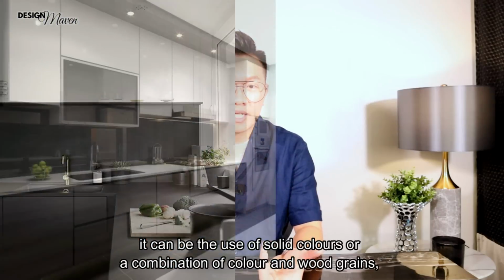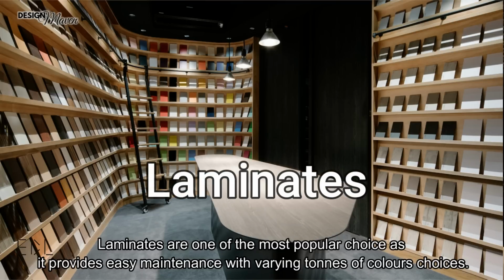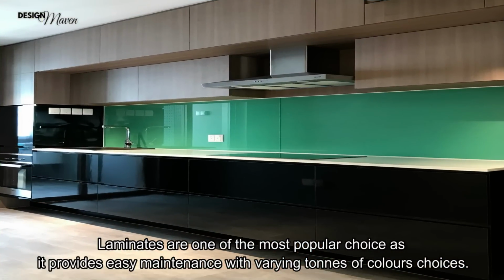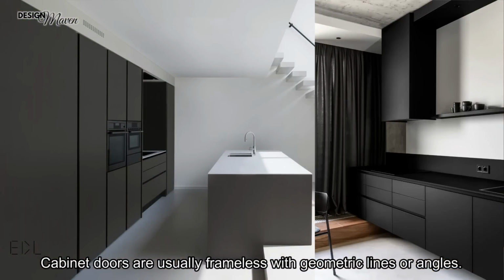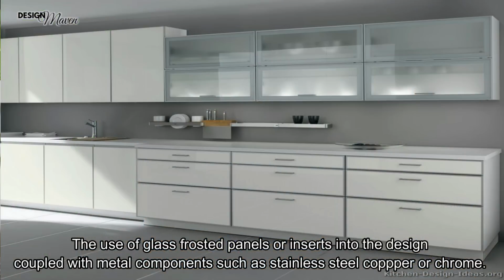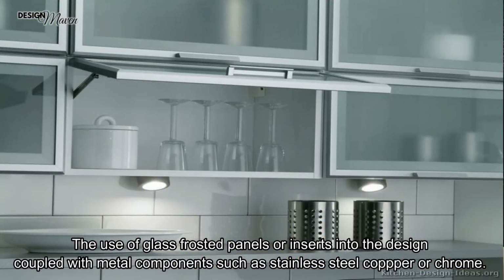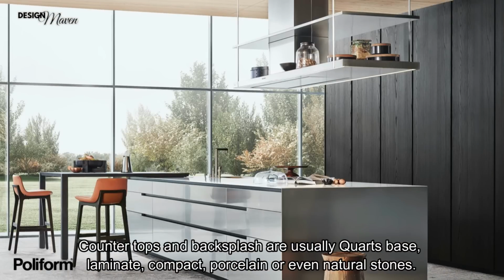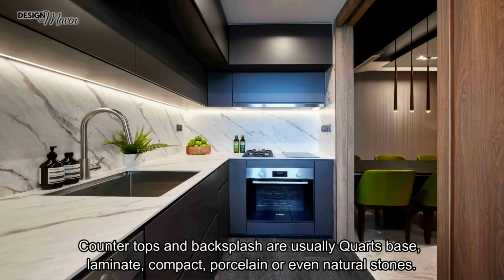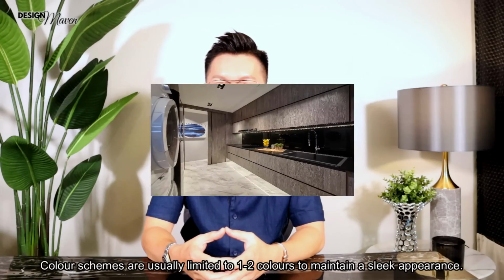It can be the use of solid colors or a combination of color and wood grains. Laminates are one of the most popular choices as they provide easy maintenance and varying tones of color choices. Cabinet doors are usually frameless with geometric lines or angles. The use of glass frosted panels or inserts into the design coupled with metal components such as stainless steel, copper or chrome. Countertops and backsplash are usually quartz-based, laminate, compact, porcelain or even natural stones.